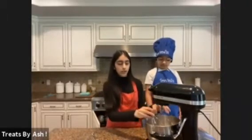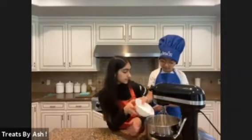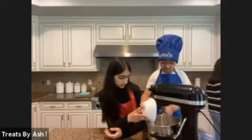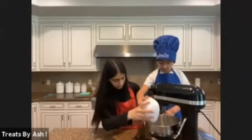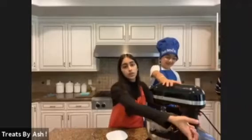Now we're gonna add the other half of our powdered sugar in. So that would be now the full 4 cups. Okay. And so once again, we're gonna start on low. Then once it's all mixed in, we're gonna put it to medium high.